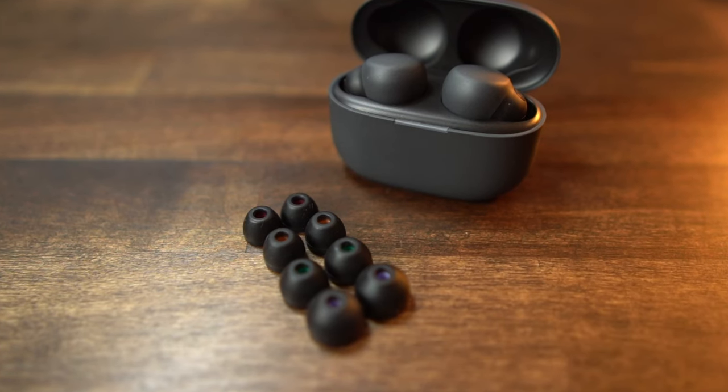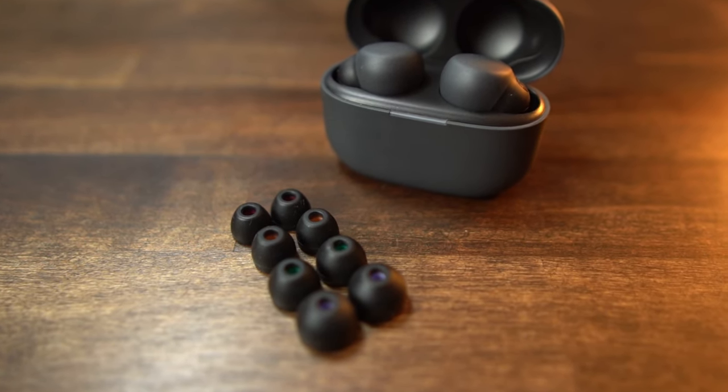In the past, I've enjoyed the comfort and improved seal of foam tips from other brands like Shure, but I've not been able to get a good seal in my left ear with the included tips. And even if I take the time to really fight them in there, they're very uncomfortable. Conversely, I had no such issues with the more standard silicone tips that are included with the Linkbuds S. And fortunately, both of these ear tips are interchangeable and usable on either model.